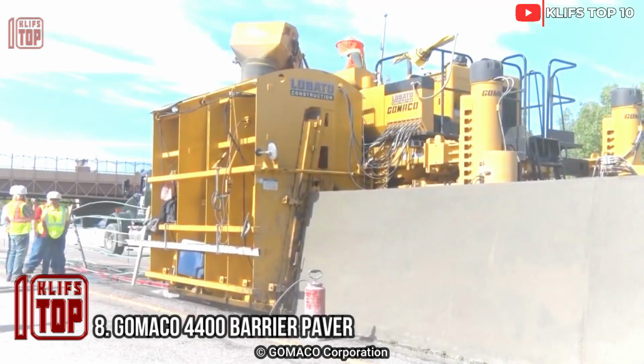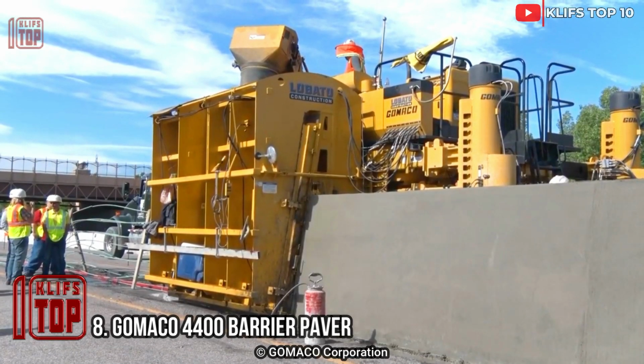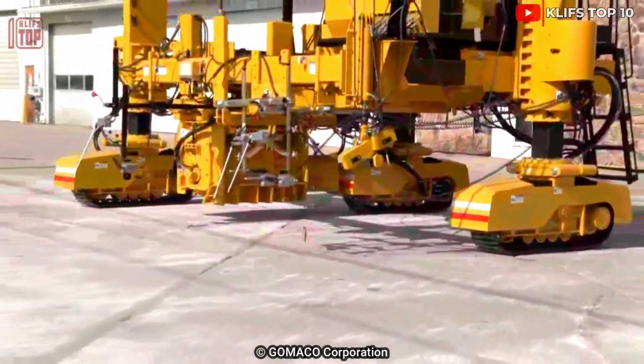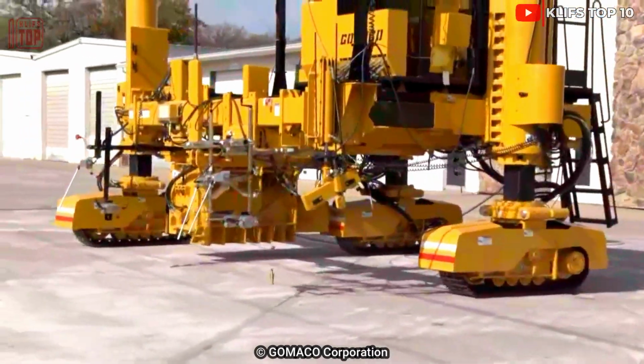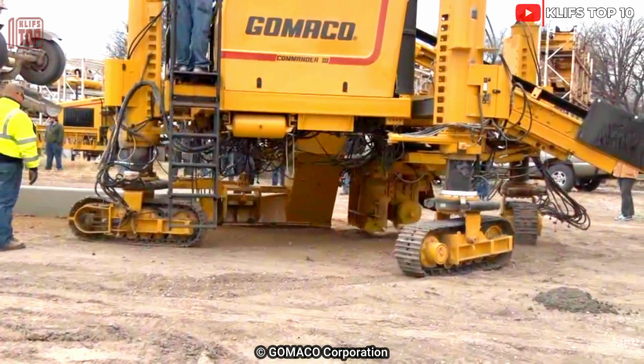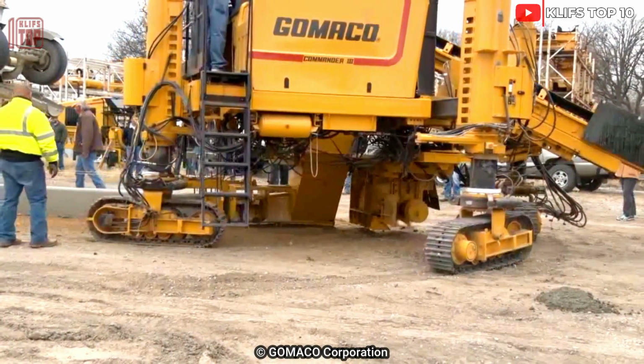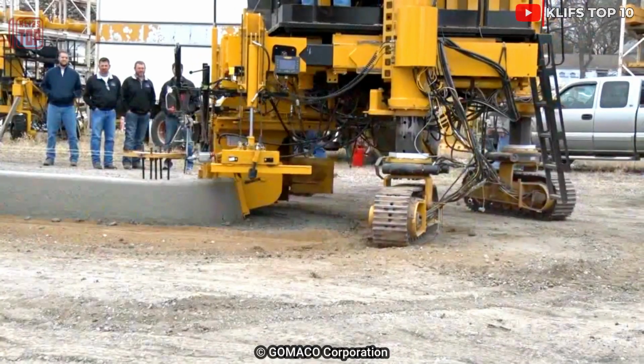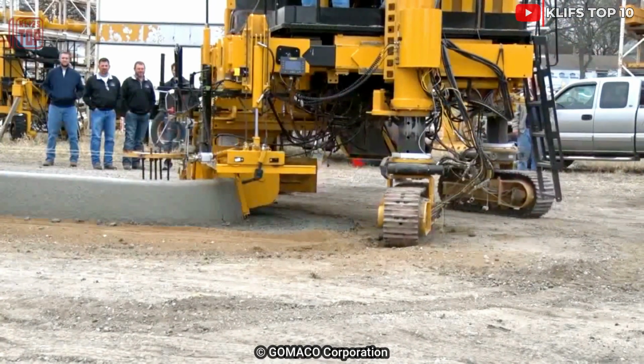8. GOMACO 4400 Barrier Paver. This is a concrete mixer, specially designed for building barricades. It has a 99 horsepower motor that runs at 11 meters per minute, and the manufacturer supplies additional molds to produce not only guardrails, but also railings, curbs, gutters, and walkways.